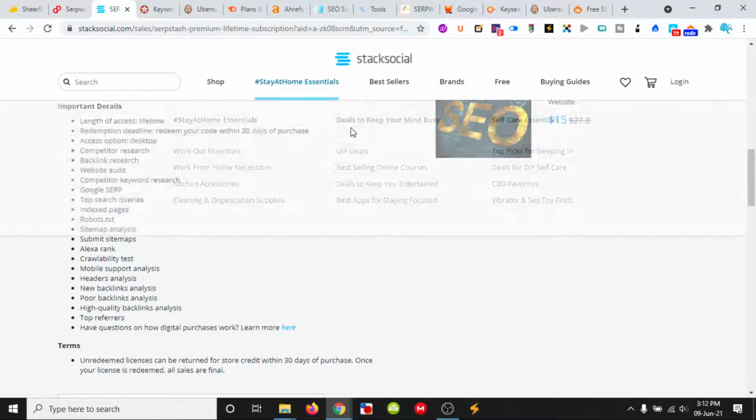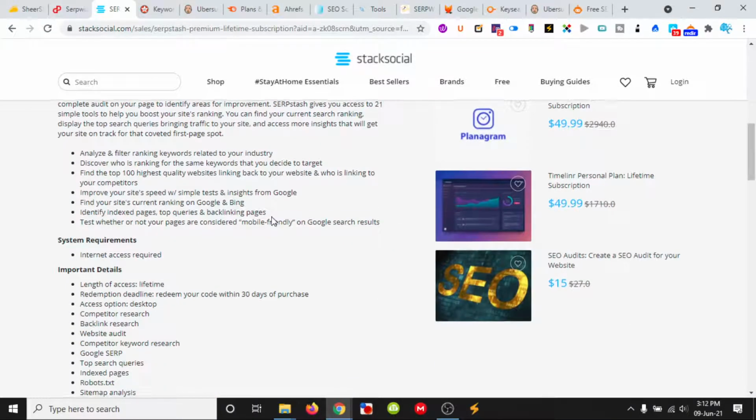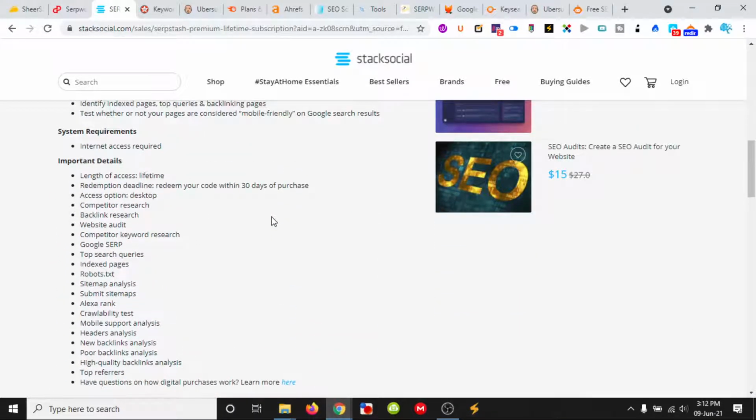The next one that we want to look at is on Social Stack, and this one I think is the cheapest of them all at $24. It kind of packs a powerful punch for $24, considering that it's half the price. It does pretty much the same. It does some keyword research by looking at your competitors and seeing what they are ranking for. You can type in the keyword. It does the SERP analysis and looks at your mobile, your crawlability, how well you're ranking. It also tells you when someone refers or unrefers.